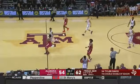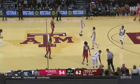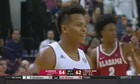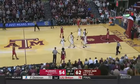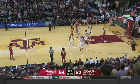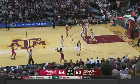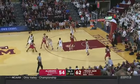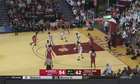An overplay on the perimeter, near steal for Admon Gilder. Under a minute to go. 8-point deficit. Remember Jay Williams and Duke against Maryland? Remember Virginia against Louisville? No game over till it's over. And Alabama needs some offense. Sexton.